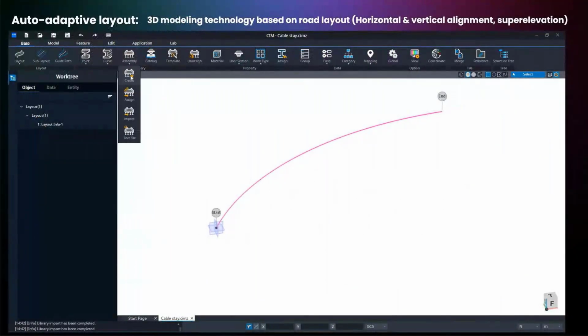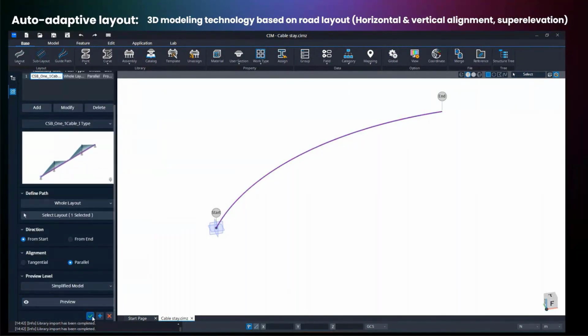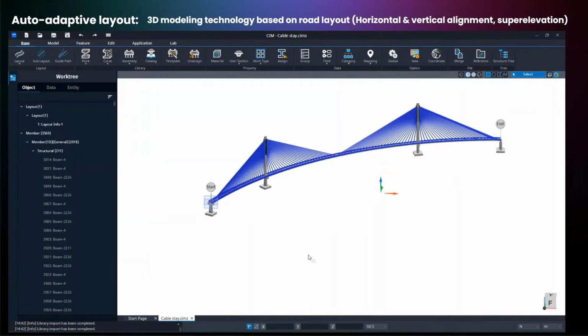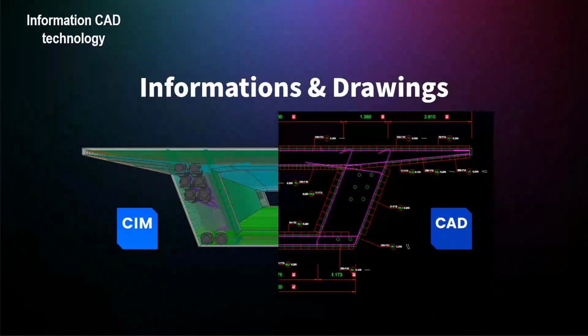This is just a small demo that shows how you can assign the cable stayed bridge using a specific layout. You select the layout and you can add it to your project. From there, you can preview it. And as you see, the program can quickly create a curve layout, and the cable locations as well as the pylon orientations are automatically updated. This comes in very handy when we talk about the drawings.